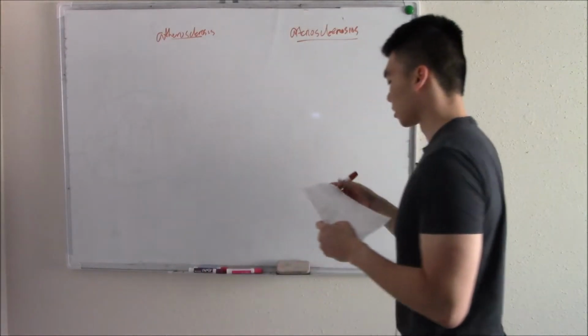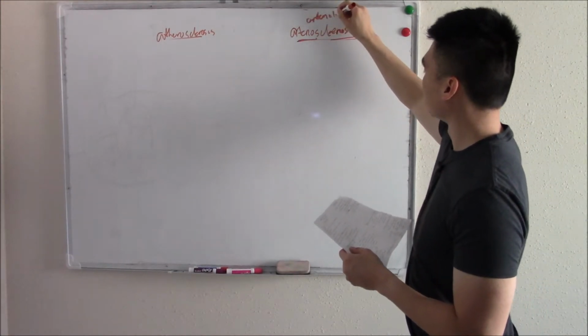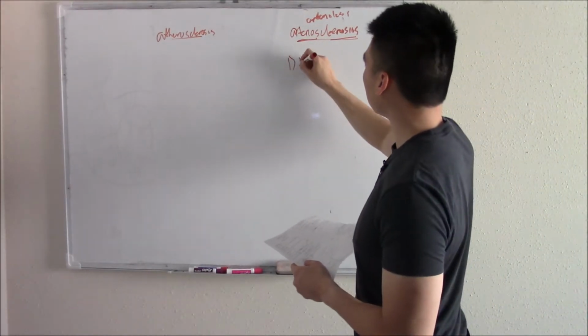Let's just talk about arterial sclerosis first. So this is sclerosis of your arterioles. All right, your smaller vessels. And there are a few types. There's hyaline.